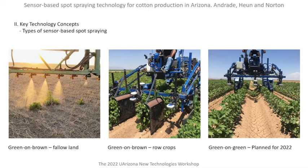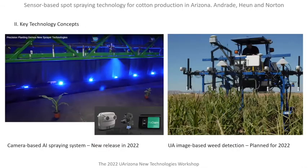And a piece of work that we are starting this year, 2022, is to do green on green. The principle here is the reflectance on areas where there are only cotton plants. This is smaller than areas where there is cotton plants and weeds together. Okay, so that differential, that's what we're going to be using. Select areas where we can spray, and where there's only cotton, although there is significant reflectance, we will not spray. That's the goal.